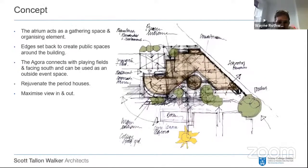Next. So this is a concept where we have an atrium, and the atrium is the gathering space, the organizing space, and we have the teaching facilities organized around the atrium. And also we had to look at the idea of the agora, which is going to be on the left-hand side. And there we were looking at a space which would connect the rugby pitch to the building itself. And then there was another project, the rejuvenation of the period houses which were running along Pearse Street.